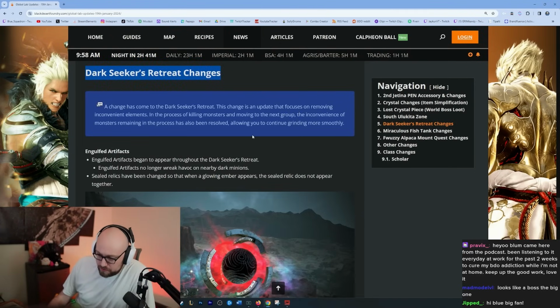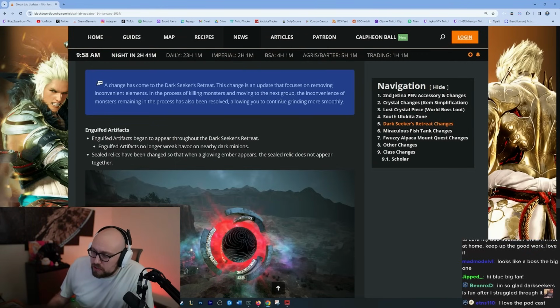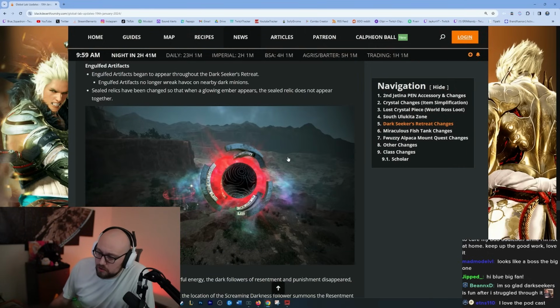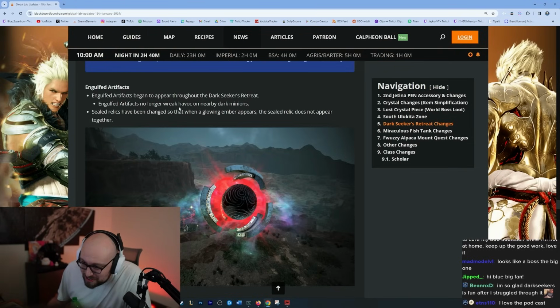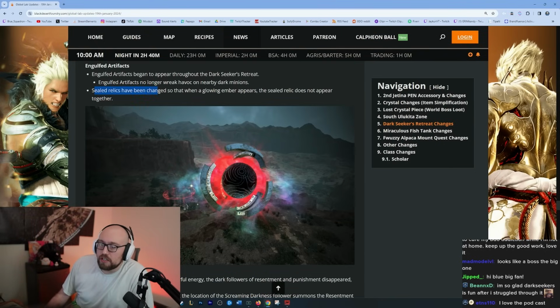Darkseeker's Retreat changes. Okay. A change has come to the Darkseeker's Retreat. This change is an update that focuses on removing inconvenient elements. In the process of killing monsters and moving to the next group, the inconvenience of monsters remaining has been resolved, allowing you to continue grinding more smoothly. What does that mean? Engulfed artifacts began to appear throughout Darkseeker's Retreat. Engulfed artifacts no longer wreak havoc on nearby dark minions. No, we like that. Sealed relics have been changed so that when Growing Ember appears, the sealed relic does not appear together.